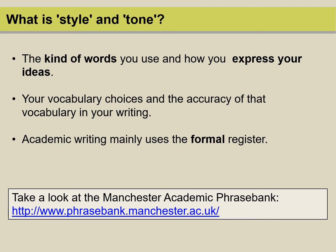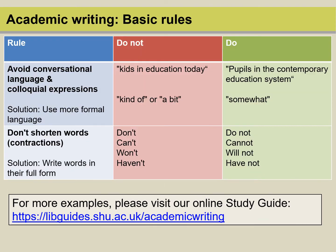Over the next 2 slides, I'm going to introduce you to some basic rules of academic writing, which can help you accomplish the appropriate style and tone. So as some basic rules for academic writing, we have the rule on the left-hand side of this column, and then some do nots in the middle, and then do's on the right-hand side.